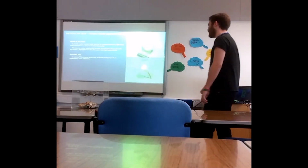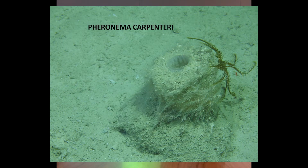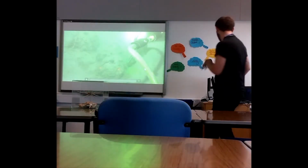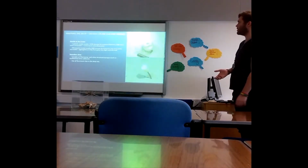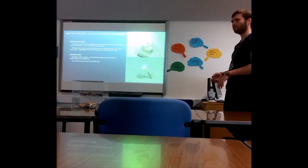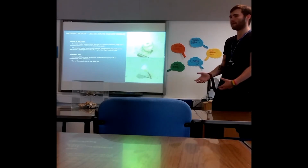The second result is where we collected samples of Phakellia ventilabrum and other structural sponges, such as Hylena, which is the bottom one there, which is what those spicules have got. They were mainly used for population genetics. So we took individuals and took tissue samples in order to work on the population genetics and what's going on in each of the populations of the sponges.